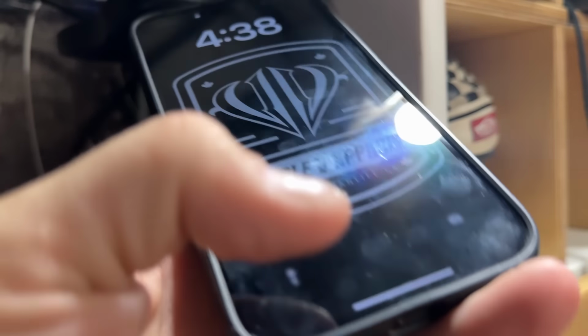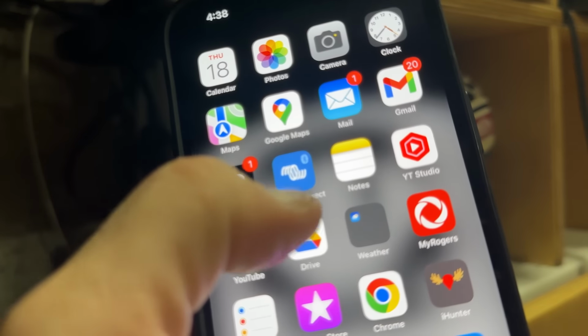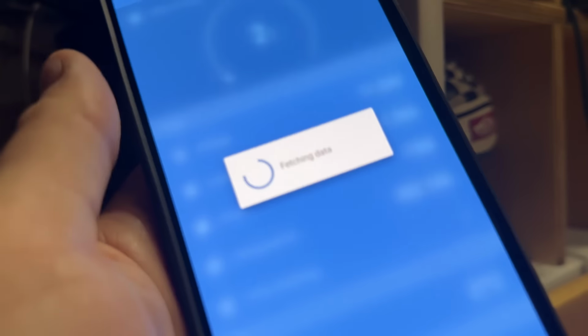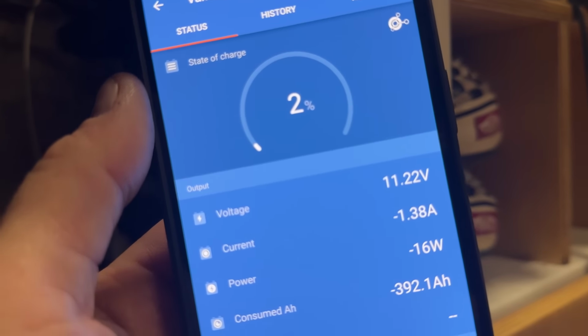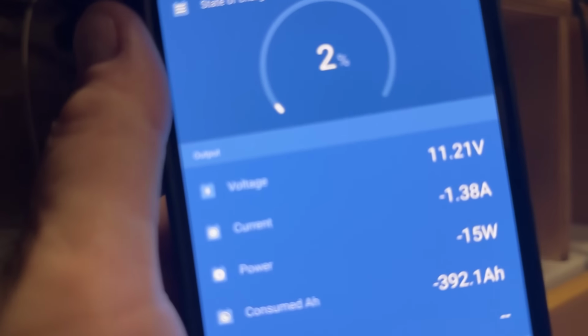I shut off all my alarms in my Victron battery monitor last night so it wouldn't beep on me this morning, so I'm really curious how low it is. My fans stayed on all night long, and we kept nice and cool. 2%. My goodness, these SOK batteries held on all night long for us.